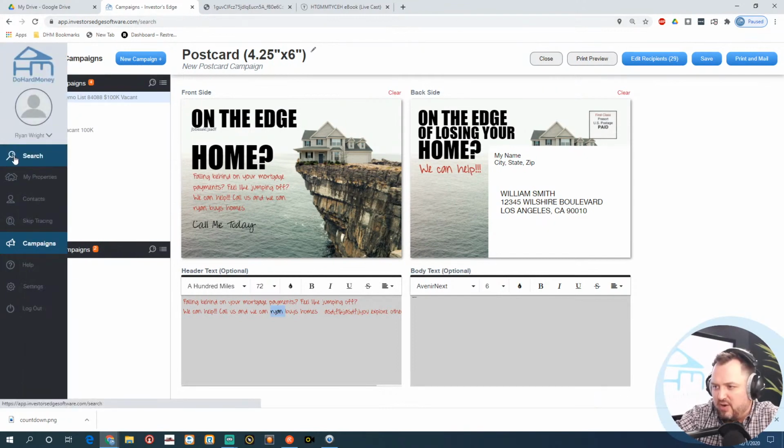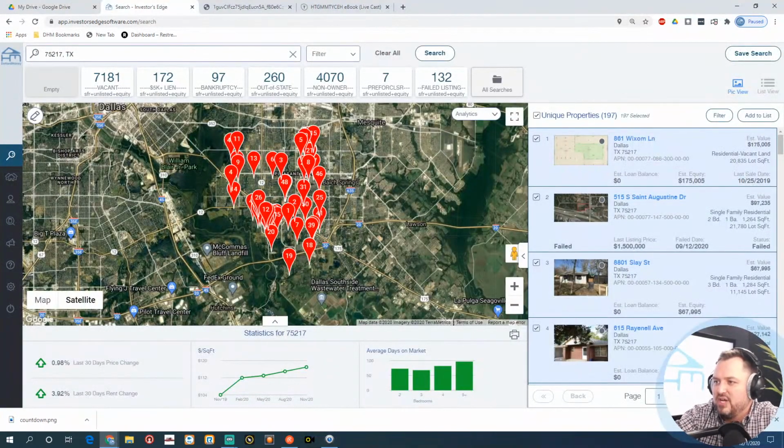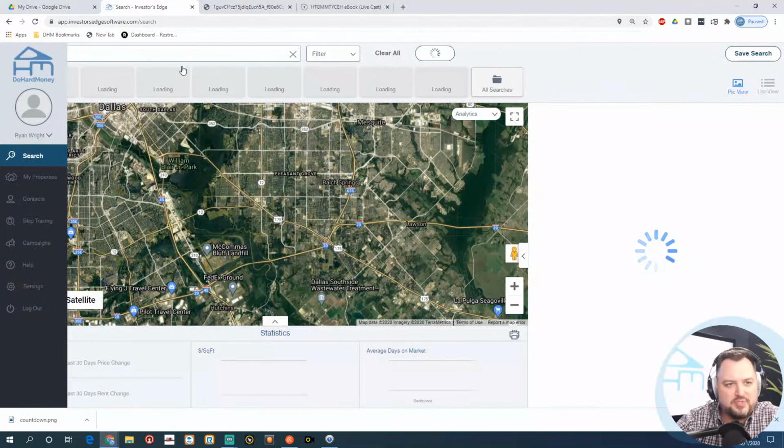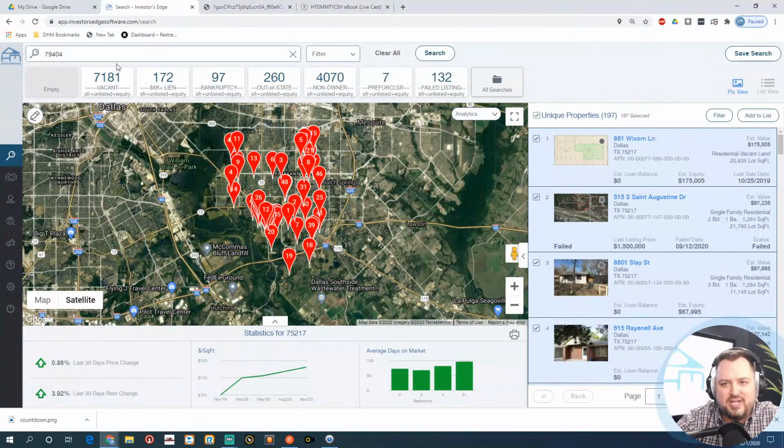Okay, I got a ton of comments here, so I gotta respond to some of these. Okay, zip code 79409. Need help finding properties? Okay, I think it's George, right? I can't remember the flooring guy's name. You put it in the comments, but let's just see here.